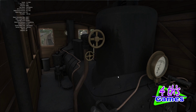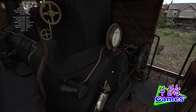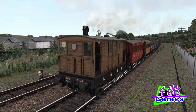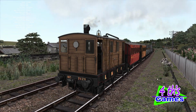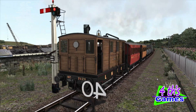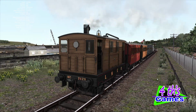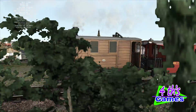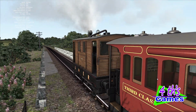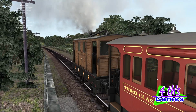So what I'll do is wind the reverser back. We're going up the incline any minute now, and we'll give it a bit of thrash for you so you can hear how it sounds. Whistle.